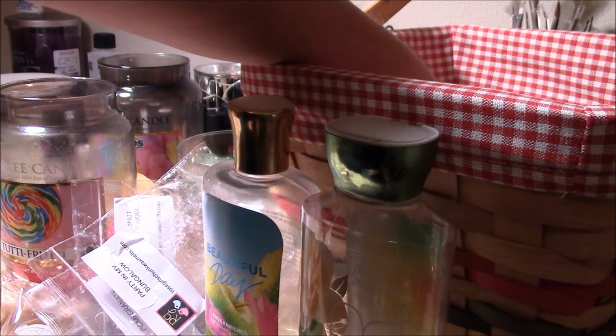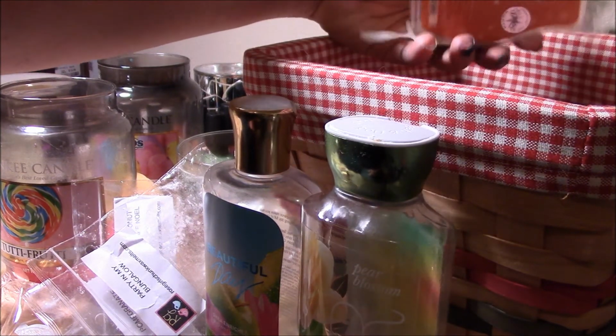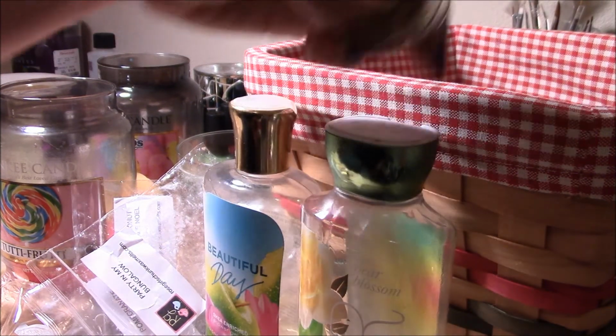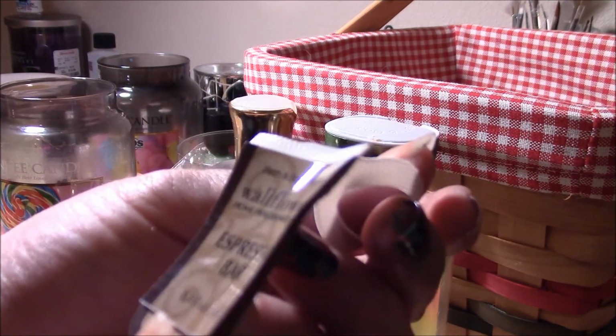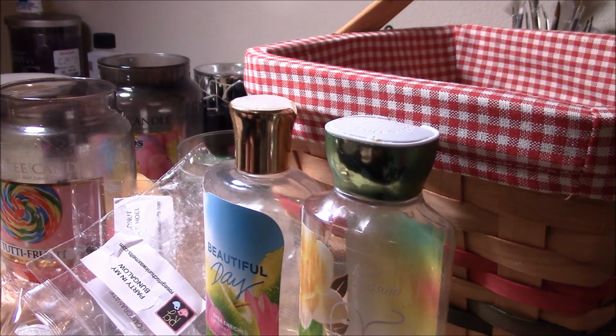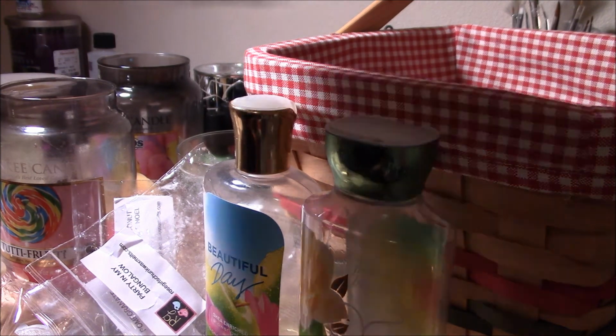That's old. I think some of these are old and they got thrown in here. I used up an espresso bar wallflower. I figured I'd just keep the tag instead of bringing in the actual wallflower. I have so much espresso bar, and I've talked about it time and time again. I have like 12 of the candles. It's just a nice, rich espresso. People think it smells like chocolate, and I do agree at times it does. The wallflower was amazing.